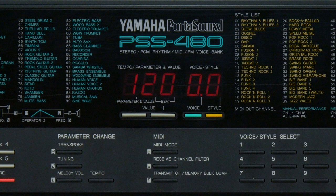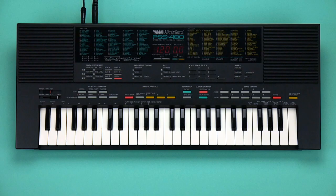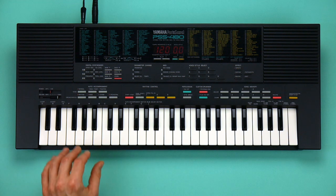The right side of the display shows the voice and style numbers, and the left side is for all the other parameters. It currently shows the tempo. It starts with synth brass. The brass sounds are a strength of FM synthesis.